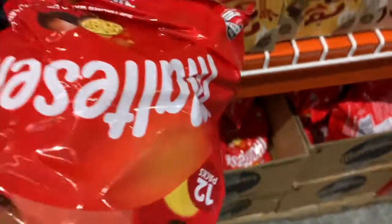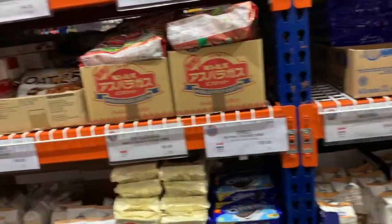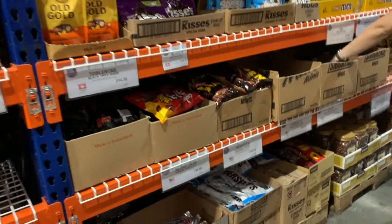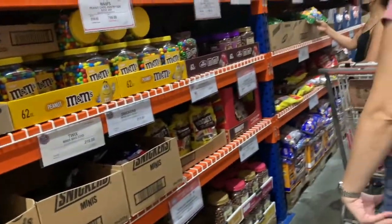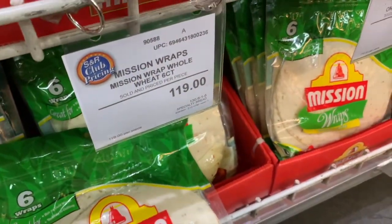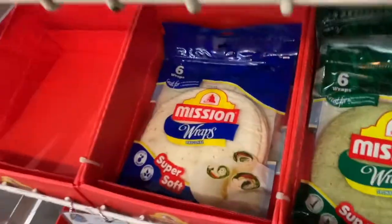No doubt. More pesos. Yep. Oh yeah. So I really miss tortillas, and so I'm gonna buy these for 119 pesos. This one has onion and chive, and I'm also gonna get the original. So, pesos.